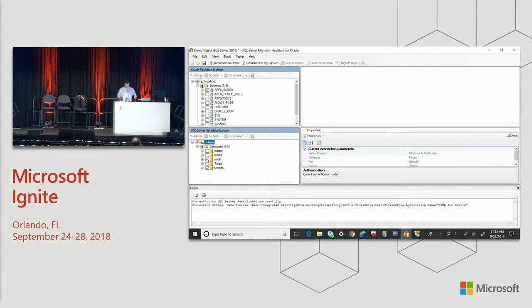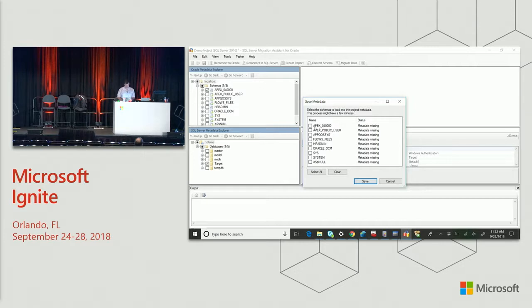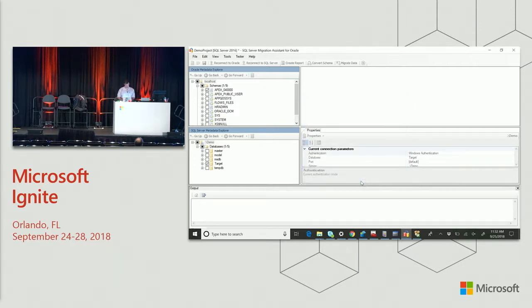So let's go ahead here and select target. And I'll save and refresh my metadata. And that's going to run in the background. So what this is going to do while I'm waiting is generate a report that's going to give us the schema, and it's going to give us an estimate on how much time it's going to take our developers to go ahead and do something. Oh, there we go.